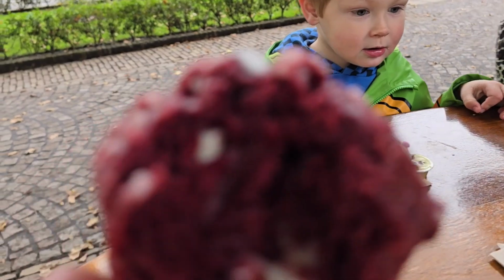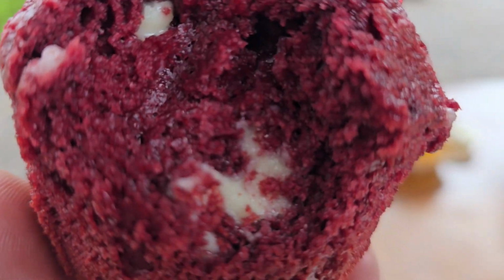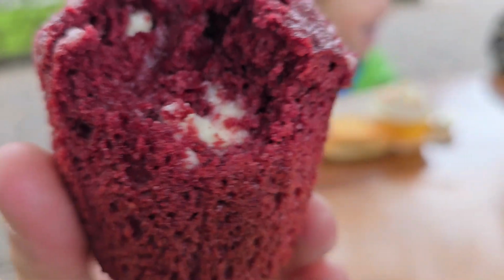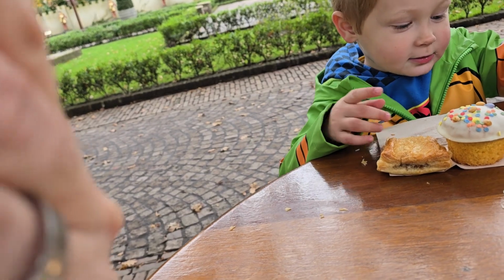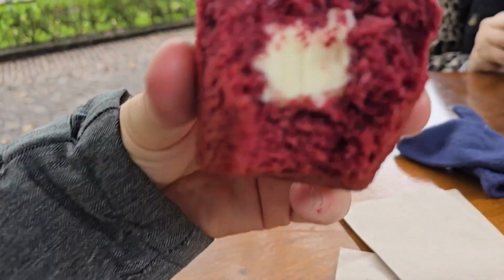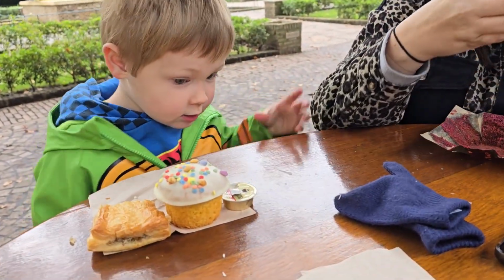And then this is Kerry's red velvet muffin with the cream cheese in the middle. Nice. Red velvet's my favourite. The cream cheese is quite stiff, isn't it? Good. Stiff. Because it's in the fridge, isn't it? It's cold.